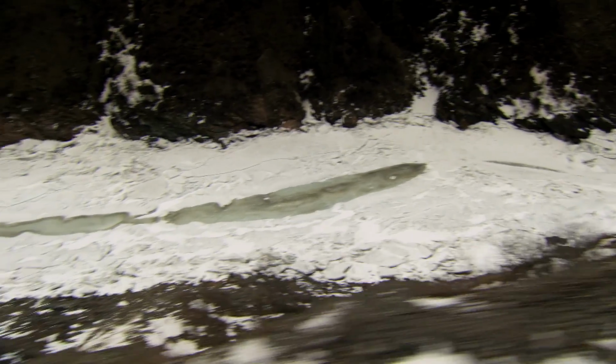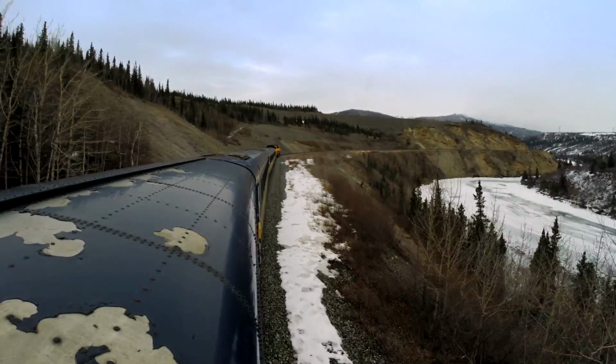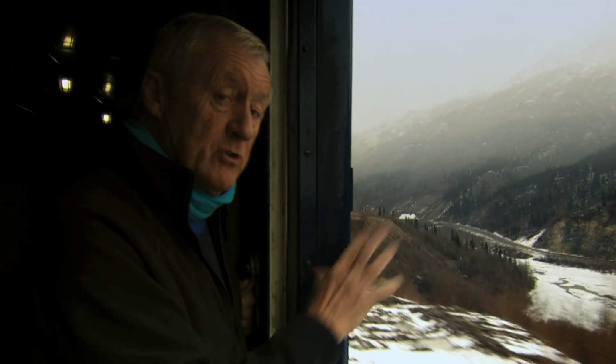Look how the ice is forcing and breaking. Tremendous pressure down there. All sorts of really terrifying currents. But when they were building this in the 1920s, it wasn't actually the river that gave them all the problems. It was the geology and it was the climate.